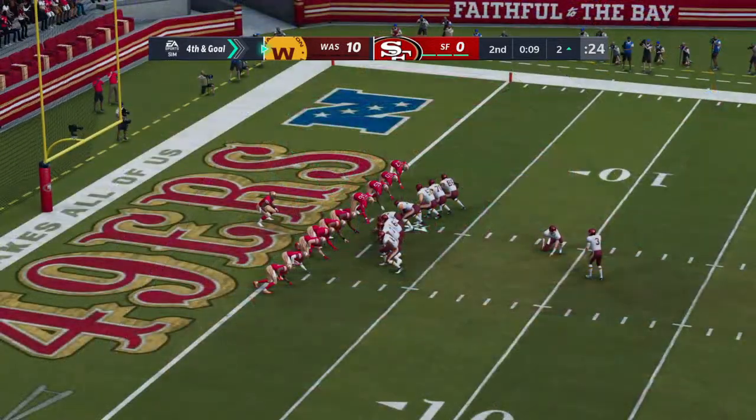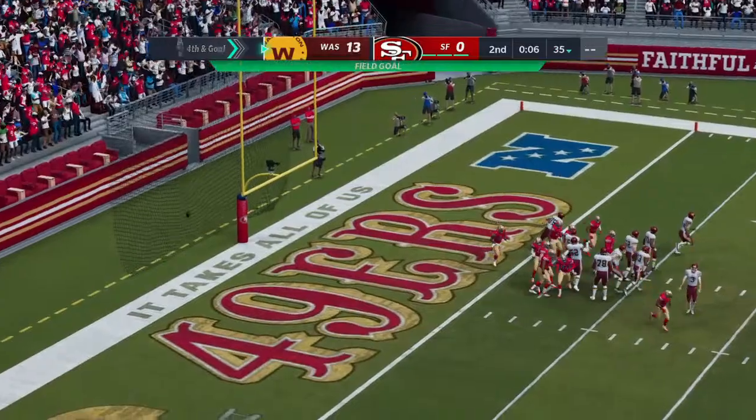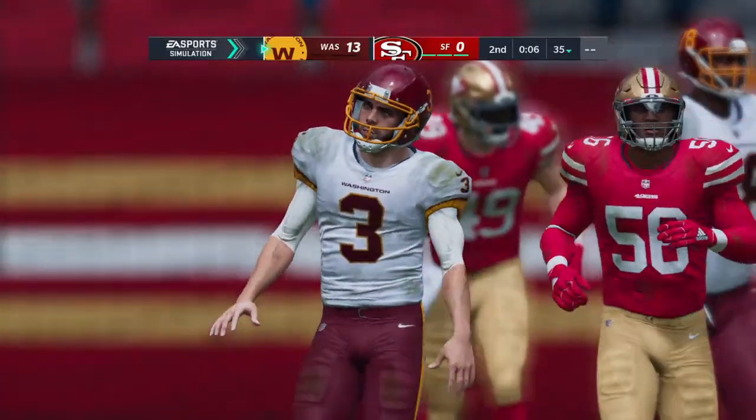So they won't get a touchdown, but here's a chance to at least get 3 to end the first half. This is less than an extra point, just a 19-yard attempt. And Hopkins' kick is good. And that'll push the lead up to 13-0.